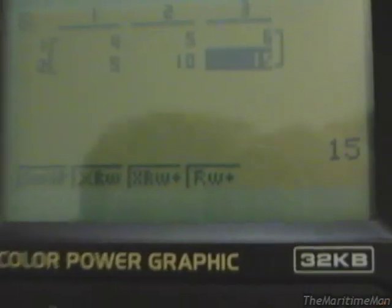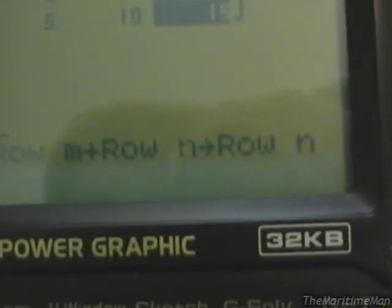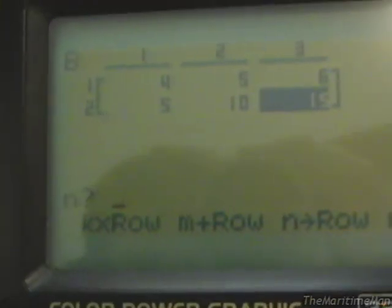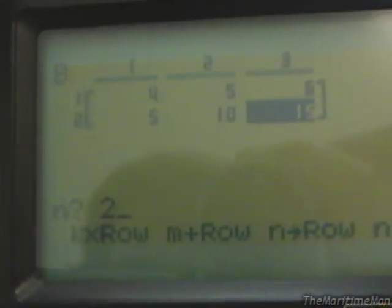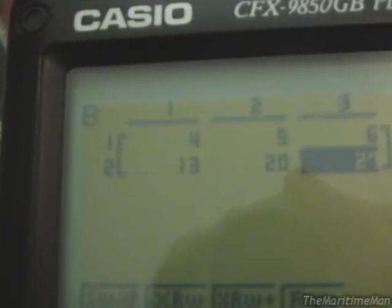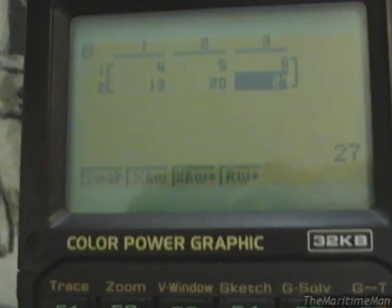So that's simple enough. And then the third function here, K times row M plus row N gives me a new row N. Okay, let's see. Let's say my K value is 2. My M is 1. And my N is 2. So basically it multiplied the first row by a constant, then added that first row to the second row. So yeah, basically, enough of that.